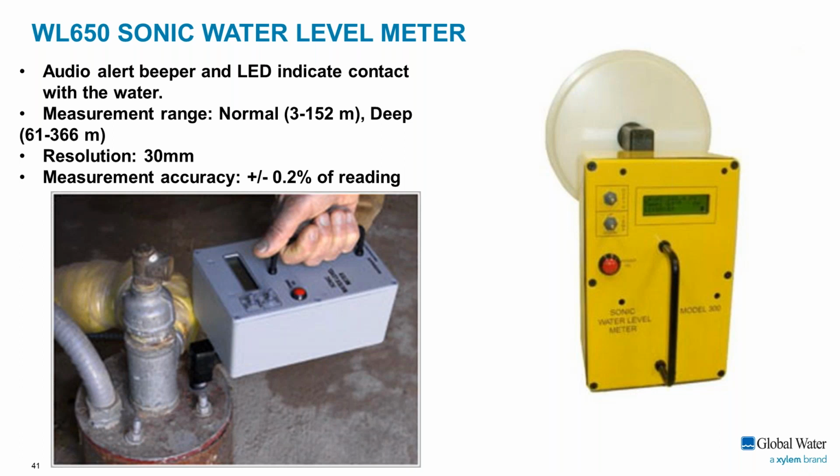So with the WL650 sonic water level meter, with its technology, we have a built-in microphone, which is almost, to compare it, we can get into like ultrasonic, but it's slightly different. But basically, we go up, we can put it into a well. We have some few settings. We want to adjust some temperature for the speed at which the signal is traveling down the well and the bounce back. But basically, we push the button when we get it in there.